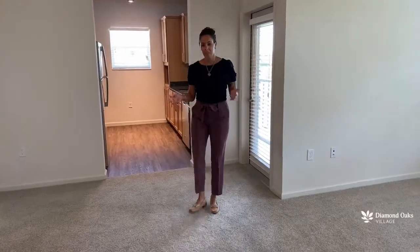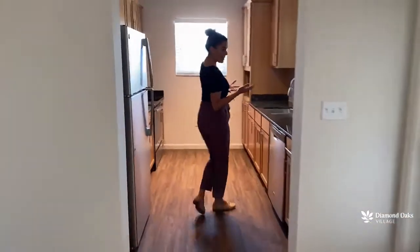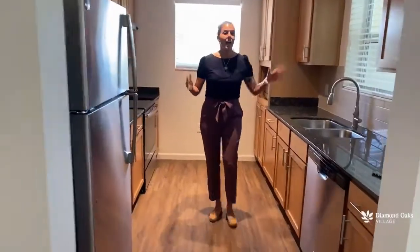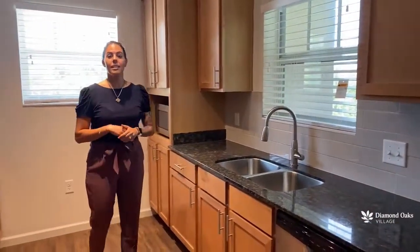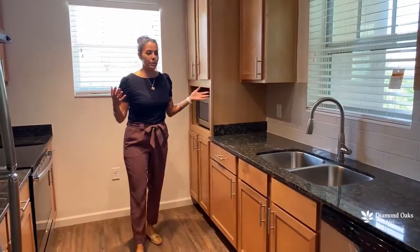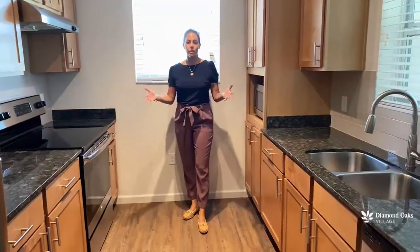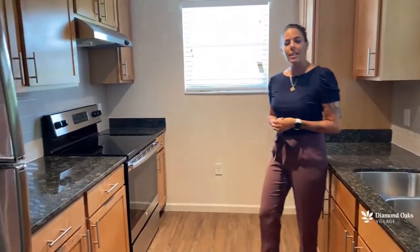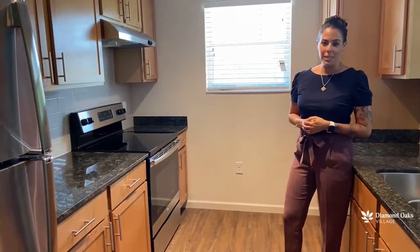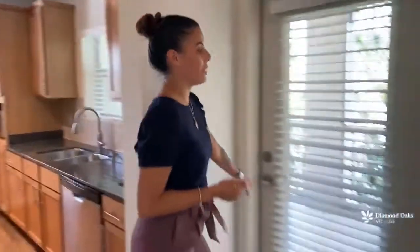Right off of your living room and dining room, we're going to have our kitchen. Plenty of space, a lot of natural lighting. And then we also have the 2 windows for you, stainless steel appliances, wood cabinetry, and granite countertops. All apartments do come with fully equipped kitchens, so you'll be happy to make your lovely meals here in your own apartment. Right off of our kitchen area, we have our screened-in balcony.